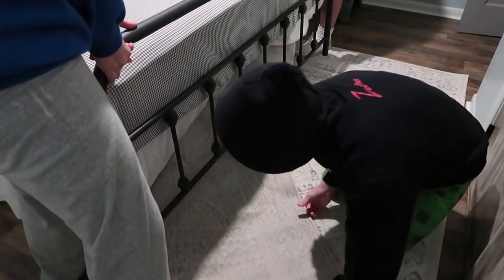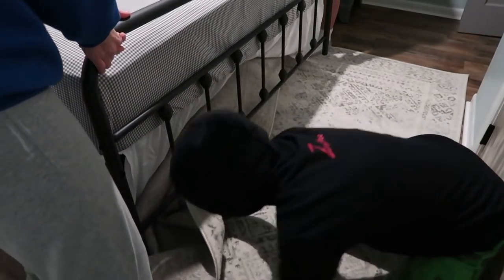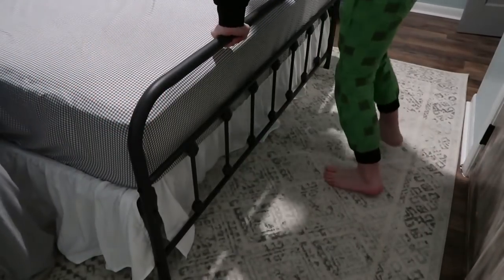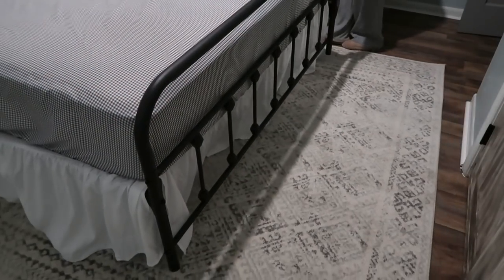It's a 5x7, but it's a little bit bigger. I think it's like 5.3 by 7.6, and it fits the size of our room perfectly, and it just kind of makes it warmer on the floor when you get out of bed, you know, to step on a warm rug. So I definitely give this rug 5 stars.